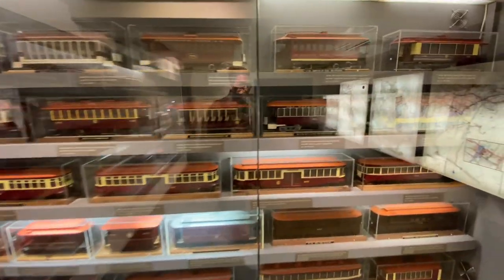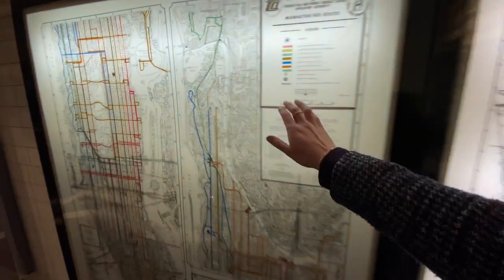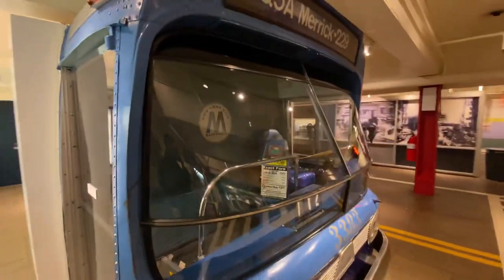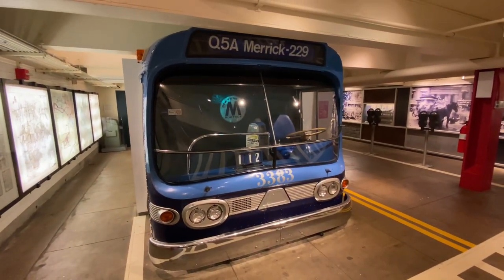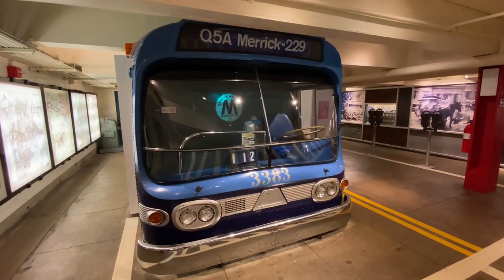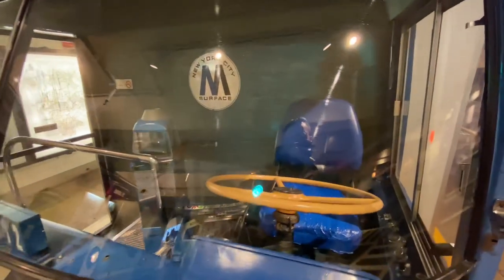And here we also have rapid transit cars and rail cars as well. Old subway maps. Here we have the Manhattan bus routes. And this I really love. The old school buses from the 1950s. This is the Q5A that went on Merrick. And this, they call it the fishbowl bus because it had this curvy fishbowl appearance. This type of bus was also similar to the ones featured in The Bronx Tale and many other films.